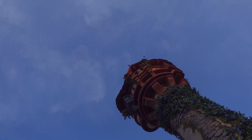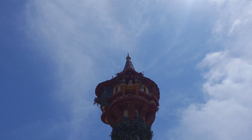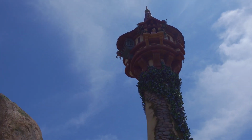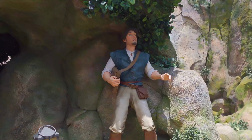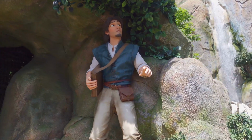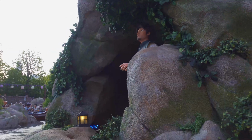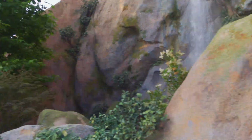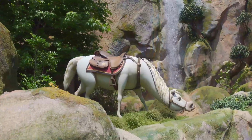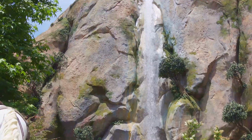What you can also see from standing, but it's a little harder to spot, is that there's also a Flynn Rider animatronic out here too, across the waterway on the other side, sort of hidden in this cave rock formation. So this is really cool. Wow, we get to see 2 animatronics outside. This thing's really cooking. And then we see this Maximus animatronic, which is really sweet, but it has pretty limited movement. But the sculpt and everything is so good that he looks great anyway. And this big waterfall behind it.